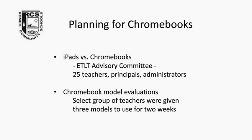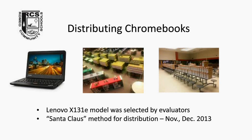I mentioned earlier the advisory committee that we put together, the ETLT, we called the Educational Technology Leadership Team. That advisory committee was made up of about 25 people. After we had things narrowed down to iPads versus Chromebooks, we spent an entire day evaluating the two devices and came up with our elementary and secondary model that we ended up implementing. When we had Chromebooks selected for the secondary schools, we had teachers evaluate a couple of different models for a period of a couple weeks, and we settled on the Lenovo X131.